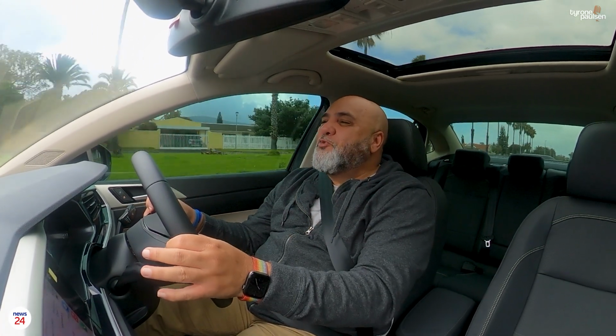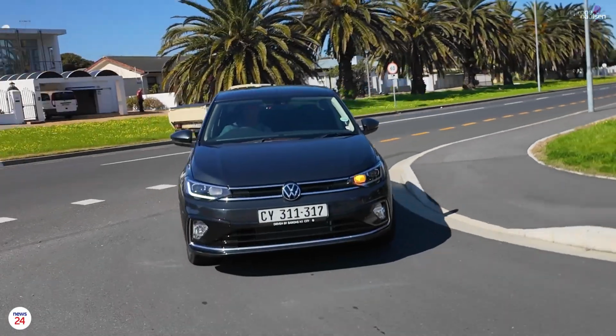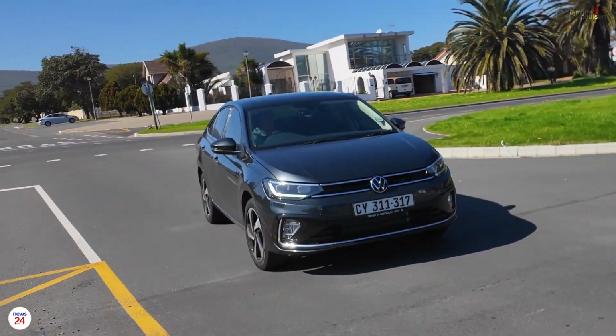And then there's this tried and tested 3-cylinder 1-liter TSI engine. It's very smooth and weirdly, it's got that kind of weird 3-cylinder sound that I like. I don't know why I like it.